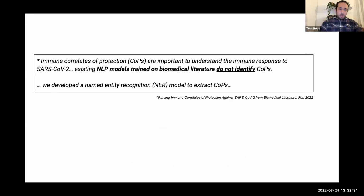Here's a semi-random example I recently saw in a paper from about a month ago, where the authors say that immune correlates of protection are important to understand the immune response to the SARS-CoV-2 virus, and existing NLP models trained on biomedical literature do not identify these things. So the authors develop a model to extract them.